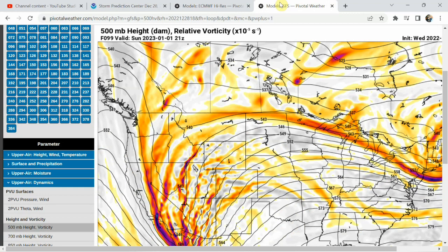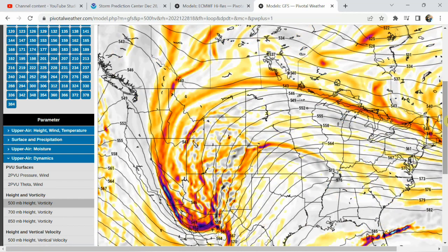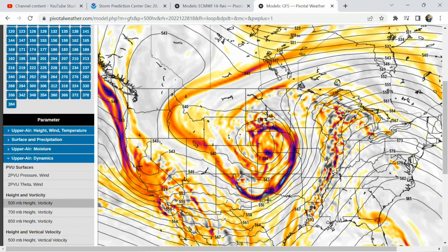We compare this picture to the GFS, though, it's a little bit different. So here's the evening of New Year's Day, and we'll watch this storm system move forward. Notice how much quicker it looks like it's moving, and then also you can see that that trough isn't quite as zonal. It's a little bit more progressive looking. It has a little bit more of a distorted wave here.